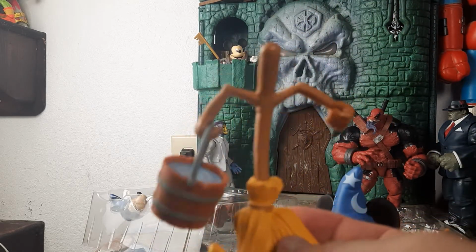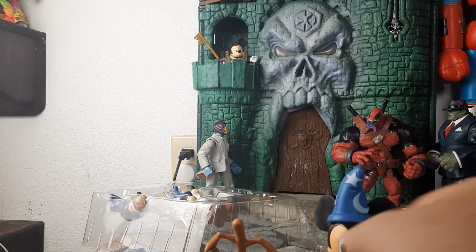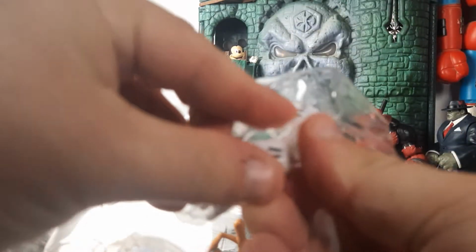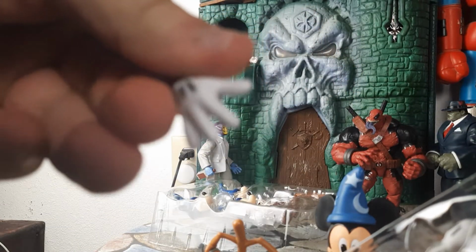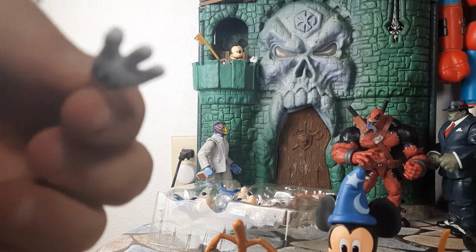There's him with one bucket. Bucket and a mop. Wait, whatever. I don't know the words. I just know that there are some people out there that don't understand about the WAP. Anyway, so we have the hands for high fives from Mickey. This one's more of a reach out and casting, I guess.